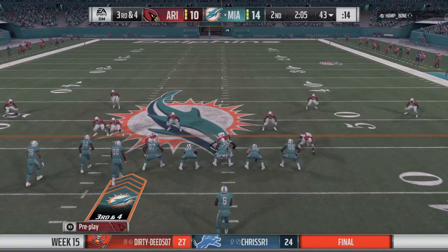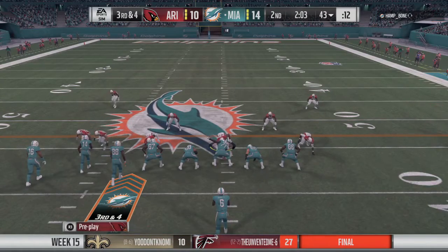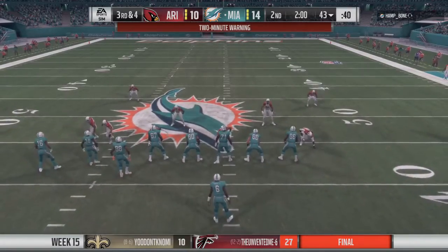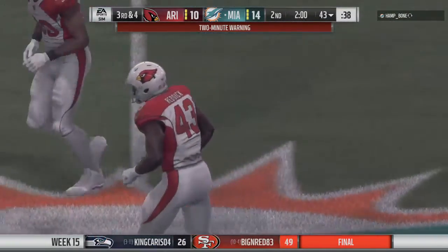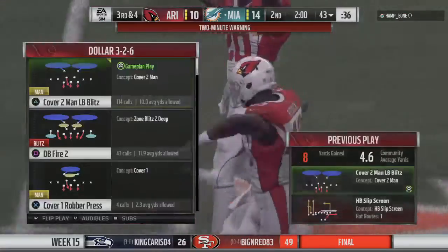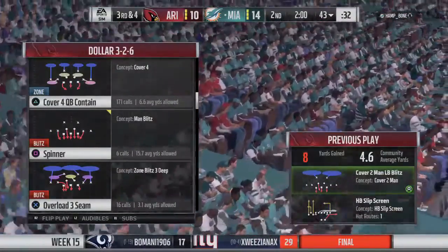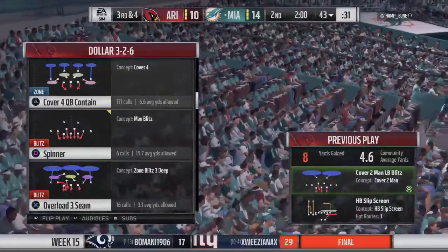Ohio! Ohio! Come on, let's go! Brand 38! Brand 38! Check. 2 minutes to go here in the first half. We'll come back to Miami after this.